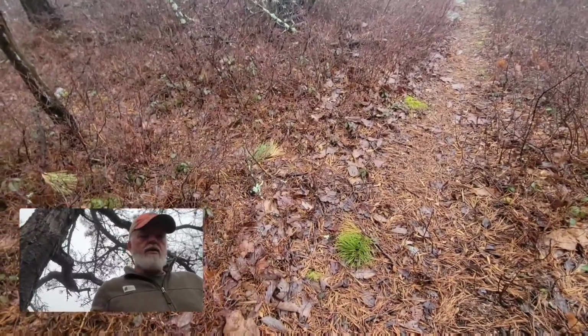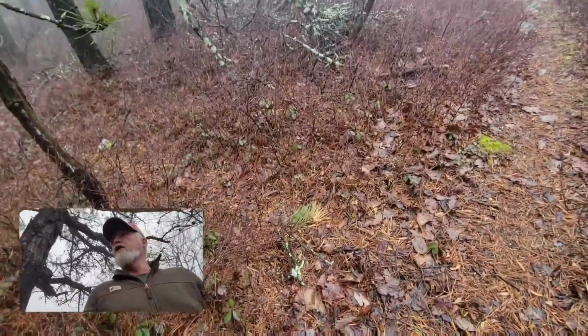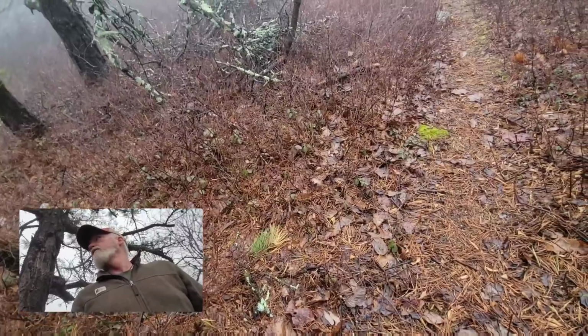My son-in-law Cody, his grandfather used to take him to a spot where they'd always find crystals. That's what they were, crystals. And I've got some at the house that we found one day.